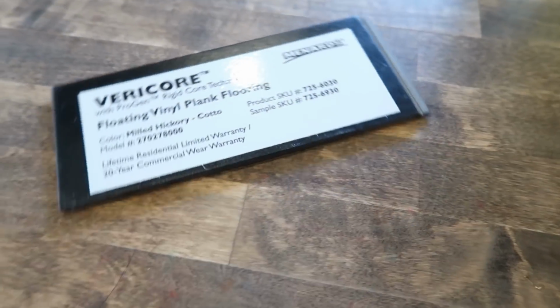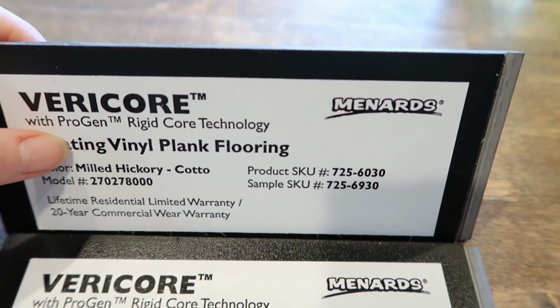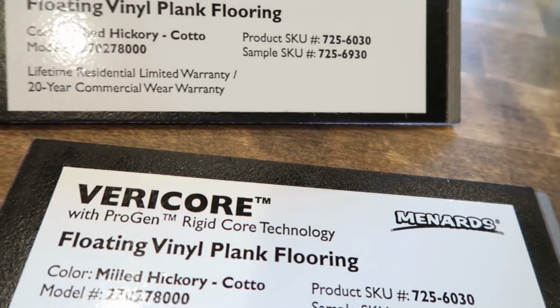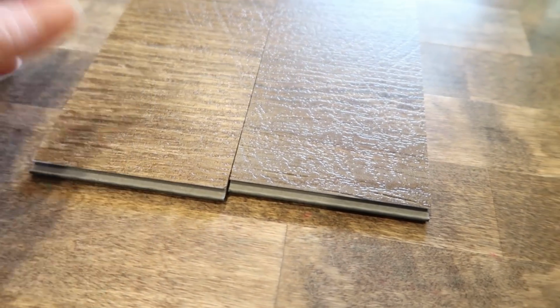So this is the flooring we ended up going with. It looks really good with our island. I accidentally grabbed two of them, which is kind of funny because that's the one we went with. It's the Vericore by Target with Pro-Gen Rigid Core Technology. It got good reviews from what I could find. It's the milled hickory cotto color, so it's kind of in between the darker and the redder, but it got the best reviews, and I like it. So we had to order some online, and then we cleaned out what they had in store. So I feel really happy to have that off my list.